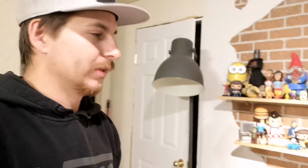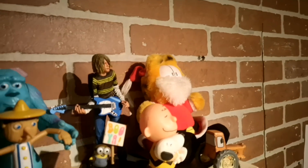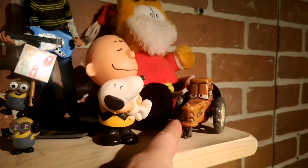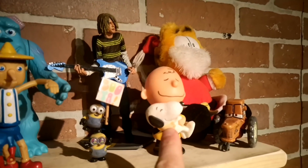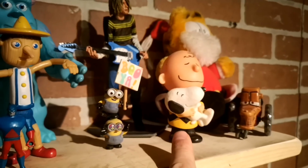I may even think about putting a shelving over on the other side as well, because there are other toys. But let's just show you what we have so far. So obviously we got Garfield there. We have the cow tractor from Cars. Charlie Brown, who is actually from McDonald's as well. I actually have a bunch more of them.